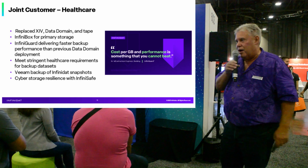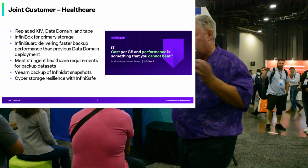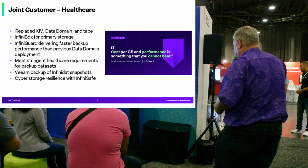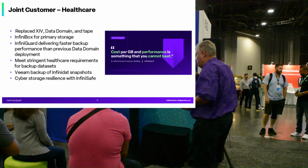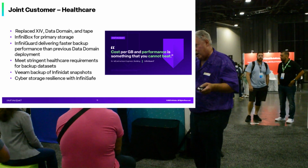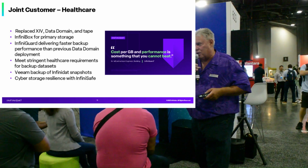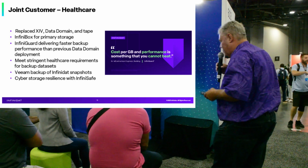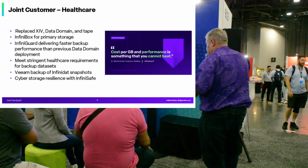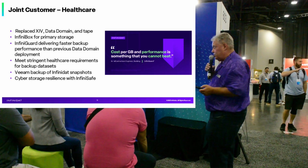They're meeting very stringent healthcare requirements. If any of you are in the healthcare space, you know what I'm talking about. Very, very, very stringent requirements. The Veeam software is backing up our snapshots as well as doing regular backup. So Veeam can back up our snapshots, or it can back up databases and other things that are there. And they are using our InfiniSafe technology for a cyber resilience perspective.